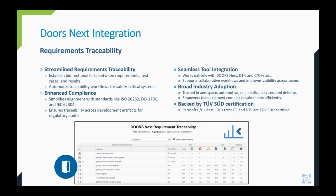I would say that for all of you, requirements management is the backbone of your development process. So we know that you need to ensure that requirements are properly traced to test cases, source code, and test results, especially in safety critical industries. With our new integration of IBM DOORS Next, we've made requirements traceability more seamless than ever. This integration allows you to establish bidirectional links between requirements and test artifacts, so you can make sure that there are no gaps in your requirements management, that nothing gets lost in the translation and decomposition of requirements.